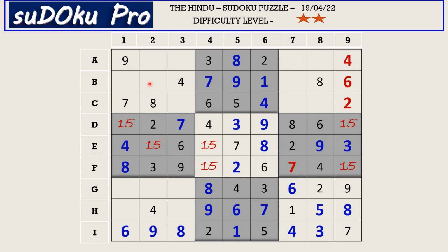Let's now try to fill this block 1. You have 2 and 3 in A row, and you have a 2 and 3 pair in column 2 which blocks these 3 cells. That means 2 and 3 has to be in B1 and C3. There is a 2 here in C row blocking this cell, so C3 takes 3 and B1 takes 2.